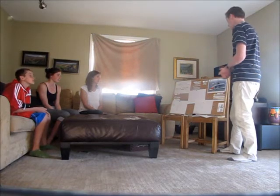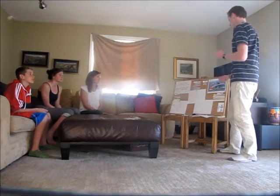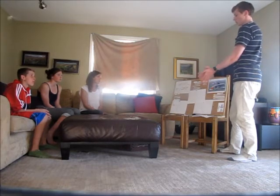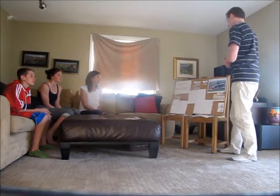Another thing is sail trim. So if the sails aren't tight enough or they're too tight, that could also lead to capsizing. And an unbalanced boat. So when you're in the boat, you want your crew weight and your skipper weight to have the boat as level as possible.